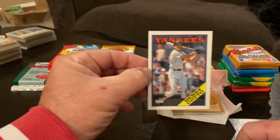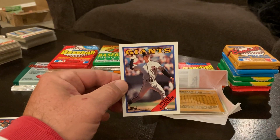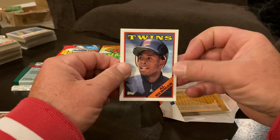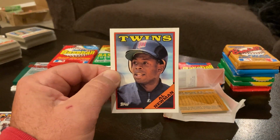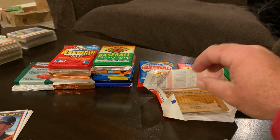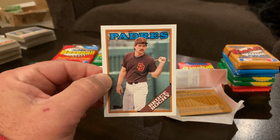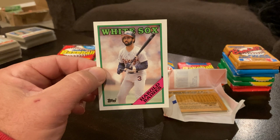Henry Cotto. Mike Lacoste. So this is starting 88 Topps here, pretty much one of the least desirable Topps sets ever made. There's not a lot of value in it. Al Newman. I think the only key rookie really is Tom Glavine. Bruce Bochy, who might be a Hall of Famer because of his managerial career. Harold Baines, you know, Hall of Famer.